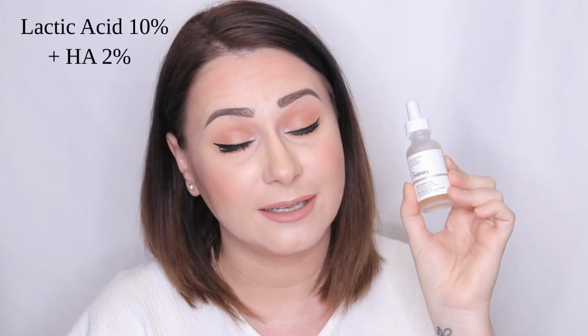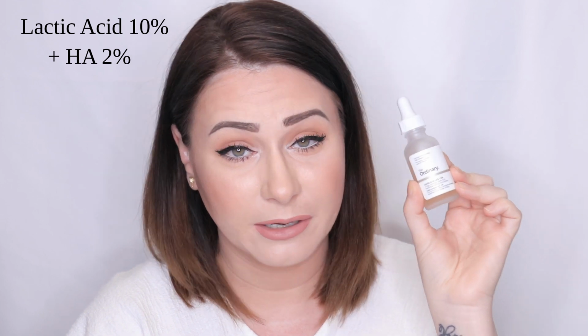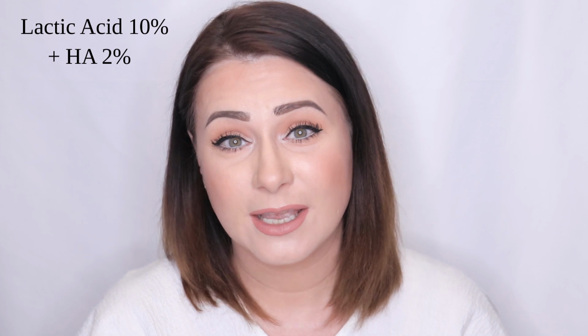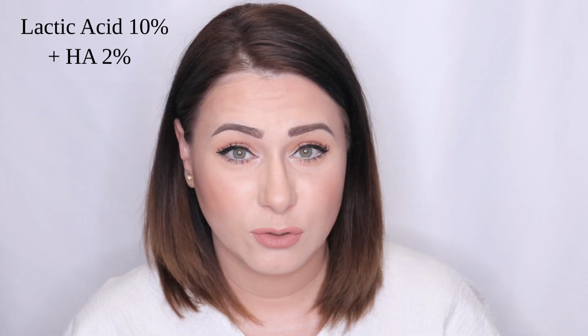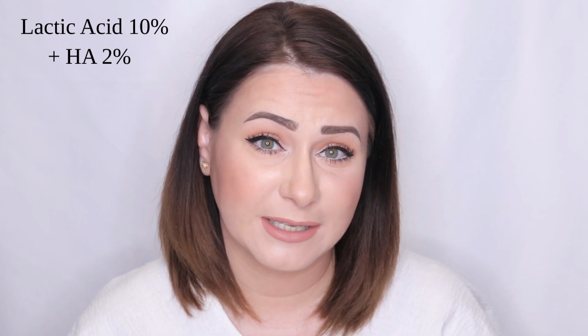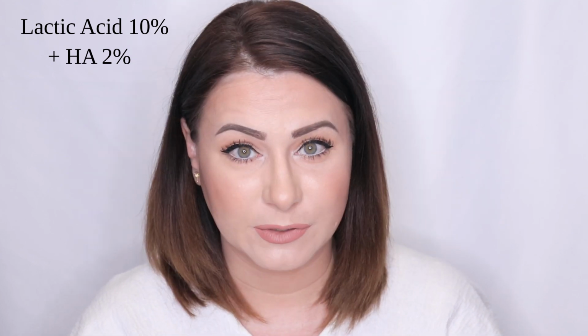So the only direct acid I have from The Ordinary now is the lactic acid 10% plus hyaluronic acid. When I was looking into first purchasing this, I was really worried about it being too strong. This lactic acid comes in two versions. One is 5% and this one is 10%.